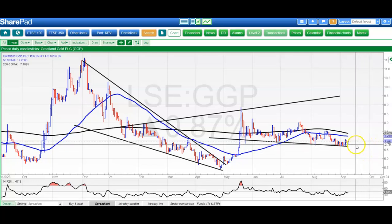Here we've got Greatland, which has edged up, but recent resistance is around the 7.1 pence level. We need to break that to give us the chance of retesting August resistance at 7.5 pence, but looking relatively stable, let's say, if nothing else. Best case, obviously, if everything goes right, would be a move to the top of that triangle from April, 9.5 pence, but that feels as though it's a long way away. All the while we want to stay above 6.5 pence on an end of day close basis.